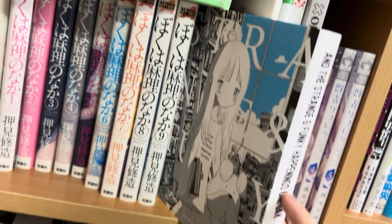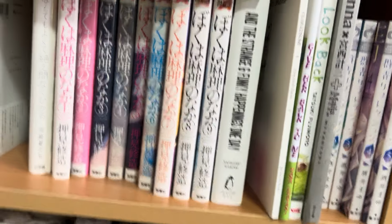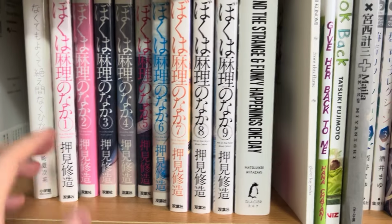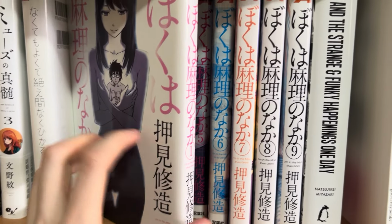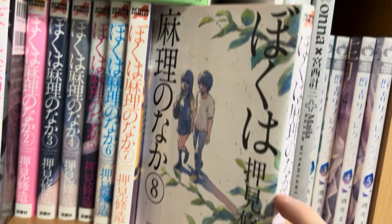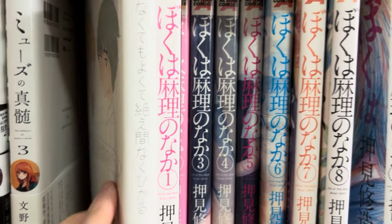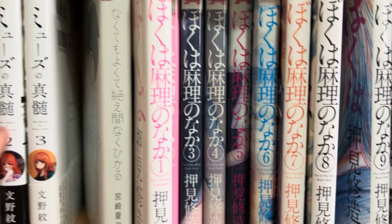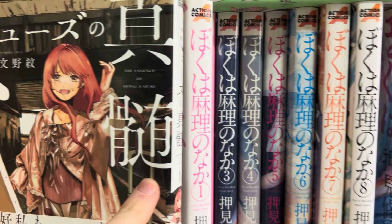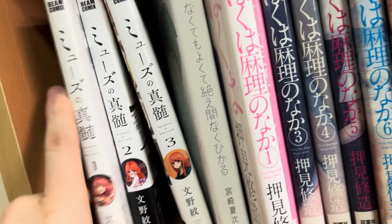One of my favorite releases this year, the Natsujike Miyazaki English release. And then we've got all 9 volumes of Inside Mari by Oshimi Shuso. Oh god. I was kind of rereading this recently, so it kind of looks bad, but yeah. On the left, another Natsujike Miyazaki release, and then a 3-volume series by Fumino Aya called The Essence of Being a Muse, about a girl wanting to be an artist. This is also out in English, I believe.